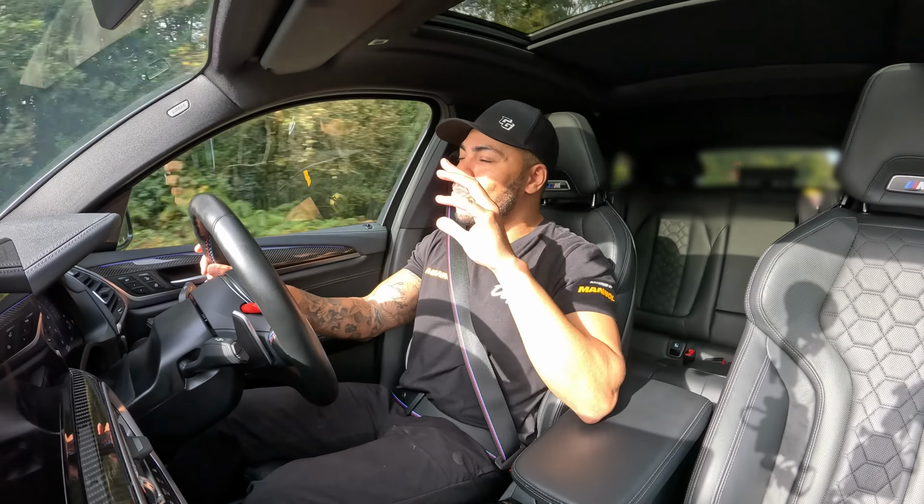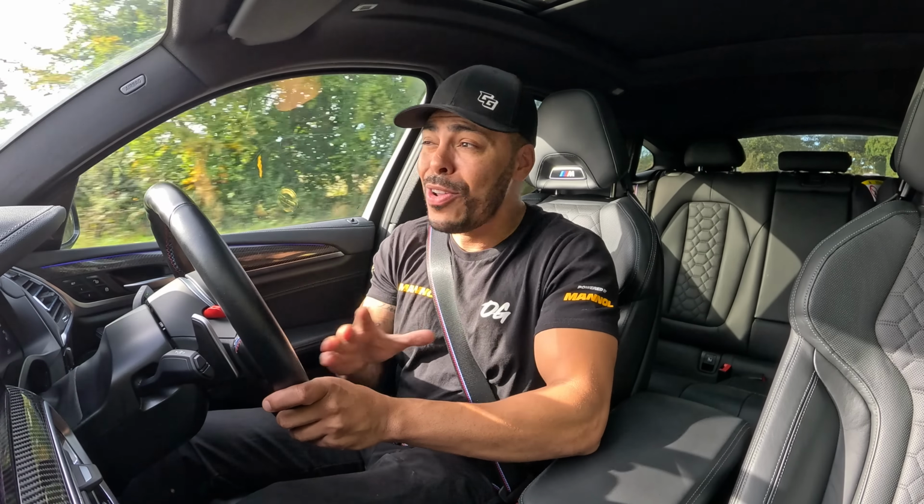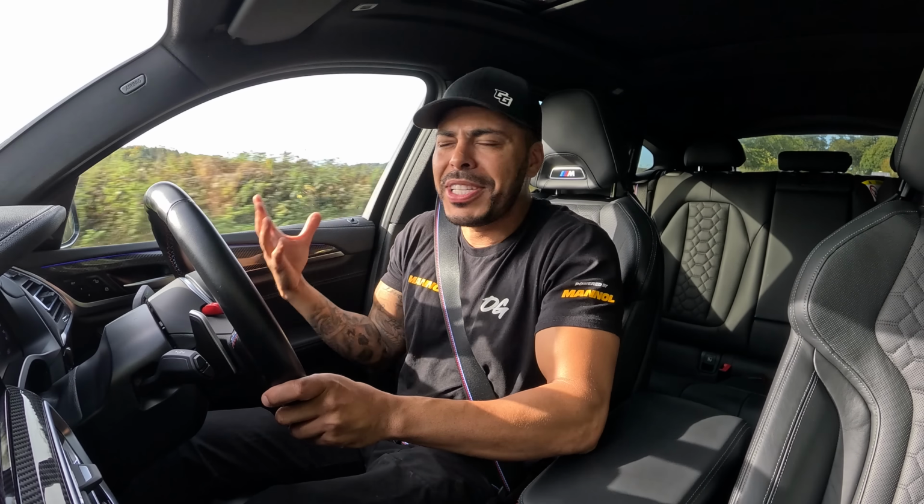Listen to it roar. An SUV shouldn't be doing this. A stock SUV should not be doing this. Guys, the way this car is moving, it almost makes me think that BMW are lying about the quoted 510 brake horsepower this S58 produces in the X4M. I've been in 500 brake horsepower cars that are 500 kg lighter than this and don't seem any faster.